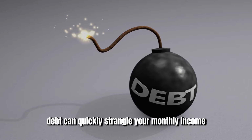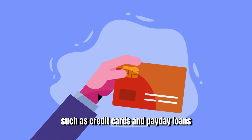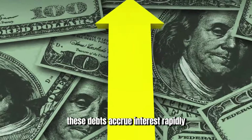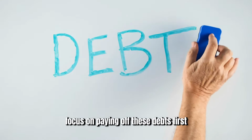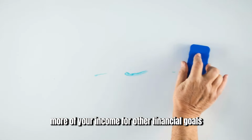Debt can quickly strangle your monthly income. High interest debt, such as credit cards and payday loans, should be your priority. These debts accrue interest rapidly, making them expensive to carry over time. Focus on paying off these debts first to free up more of your income for other financial goals.